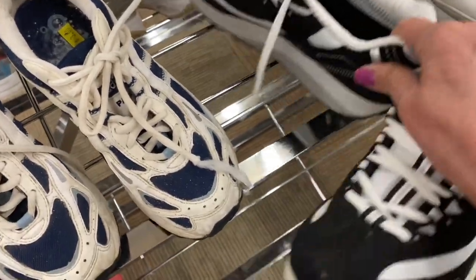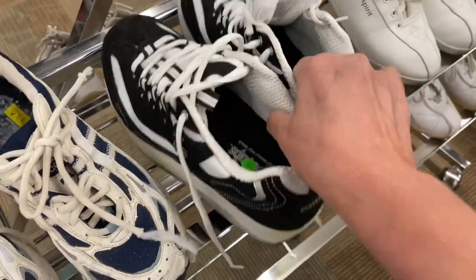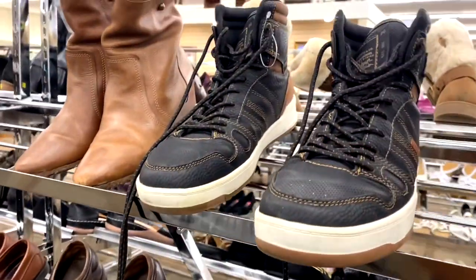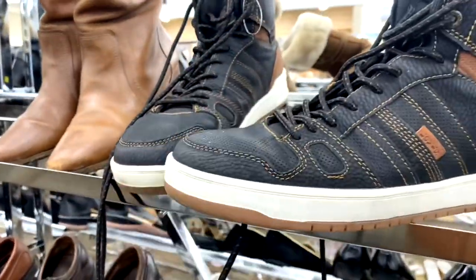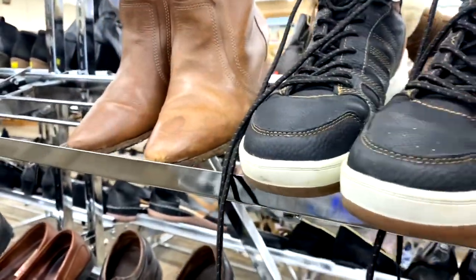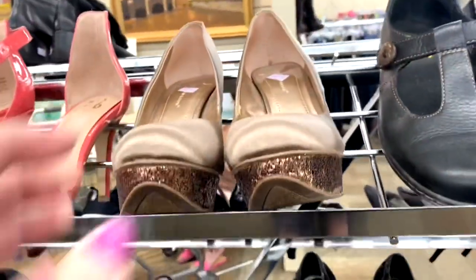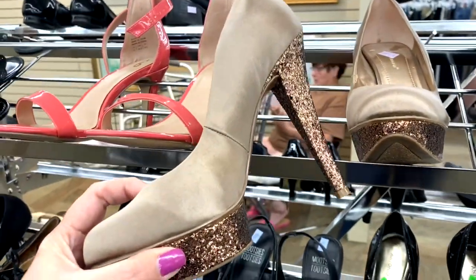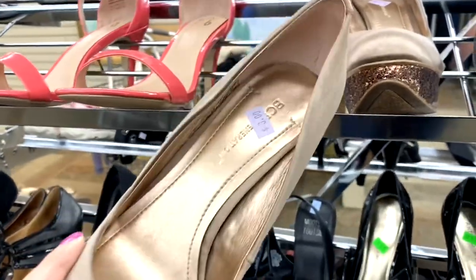This is a pair of Skechers Shape-ups shoes. In the cart they went. We've started getting more and more into tennis shoes, and tennis shoes can bring you a lot of profit if you know what brands to pick up. And here's a pair of men's Levi sneakers, high tops, and I did go ahead and pick those up. You won't want to miss the haul portion because we picked up an excellent pair of men's running shoes. Stay tuned for that. This is a pair of BCBGeneration heels or pumps, and I put those in the cart.